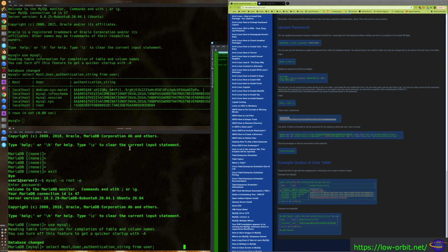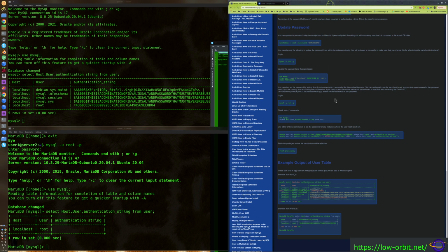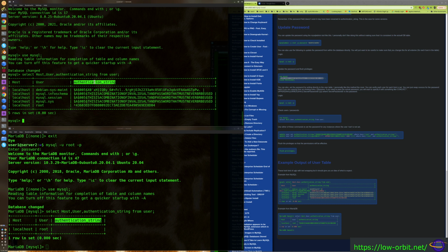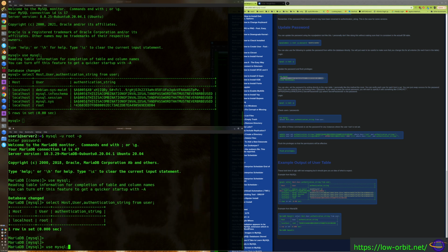Log back in and show all accounts. We pretty much did this before. I'm actually not sure why this is showing up this way. So apparently there's some strange behavior going on here. After using the alter user command on MariaDB, it has apparently cleared the authentication string. It did not clear it on MySQL, but it did clear it on MariaDB, which seems to still be working anyways.